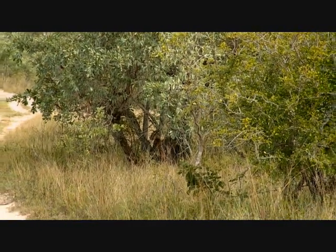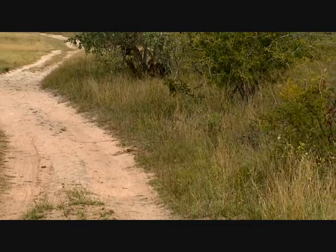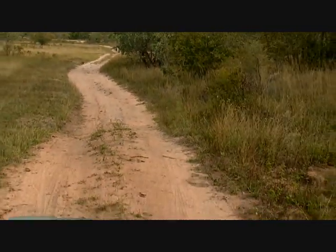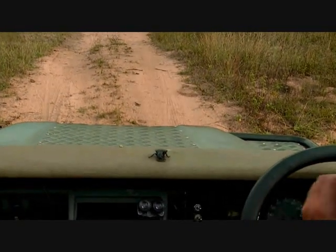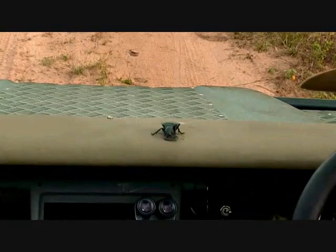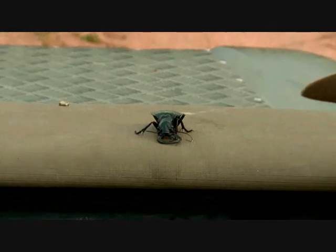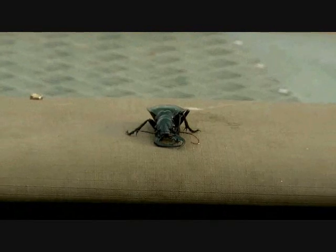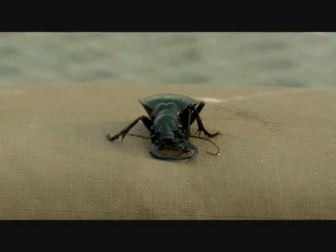So back to my beetle, which is, I hope you can get a nice tight shot of it. I think so. You can see those mandibles, pretty huge mandibles. Turn it slightly, you can get a better view.